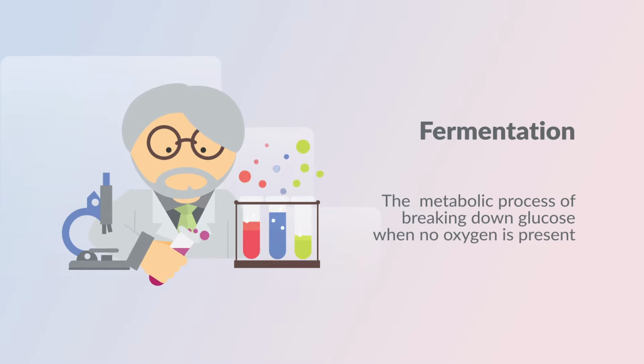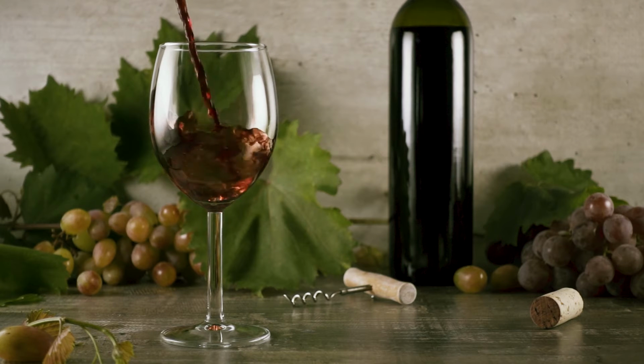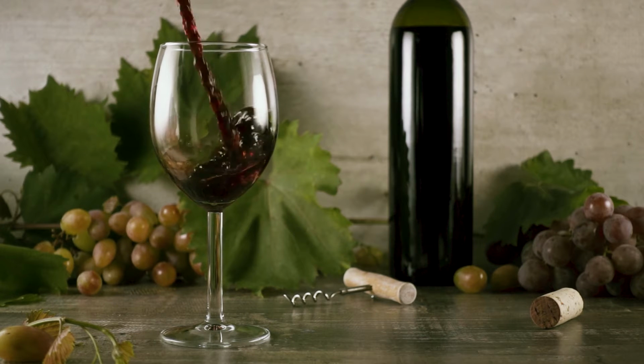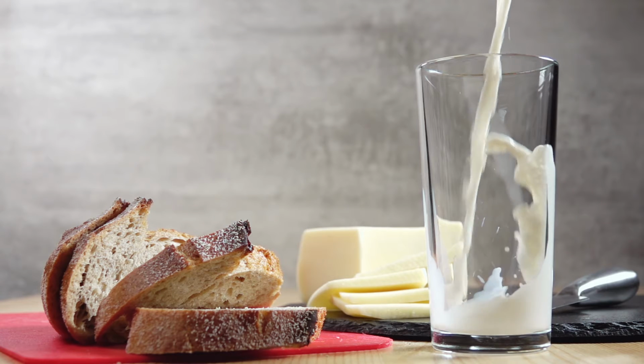In today's lab, we will be looking at the process of fermentation. Fermentation is a metabolic process by which certain organisms extract energy from carbohydrates in the absence of oxygen. Throughout history, wine has been one of the premier products of fermentation. Other common goods produced from fermentation include bread, yogurt, and cheese.